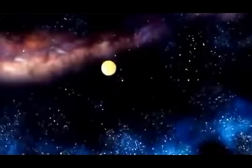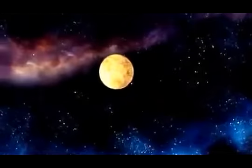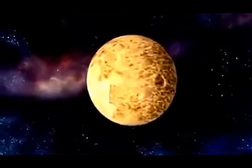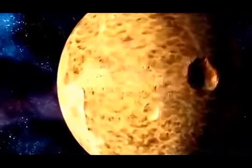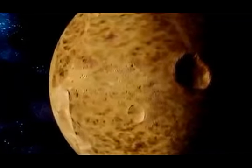As we approach the theoretical planet Galileo, our final stop, we notice three extremely large craters on the surface. An asteroid collision with a life-supporting planet would be catastrophic. But on Galileo, something's different. We approach the surface and see tiny mechanical creatures roaming around.